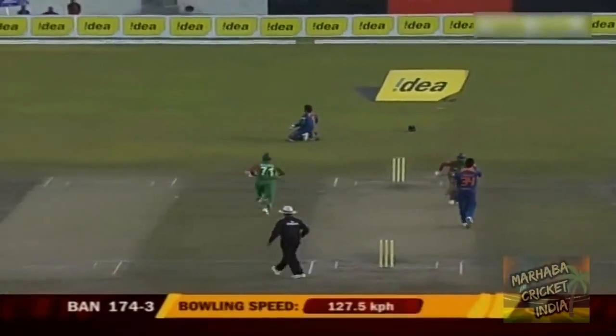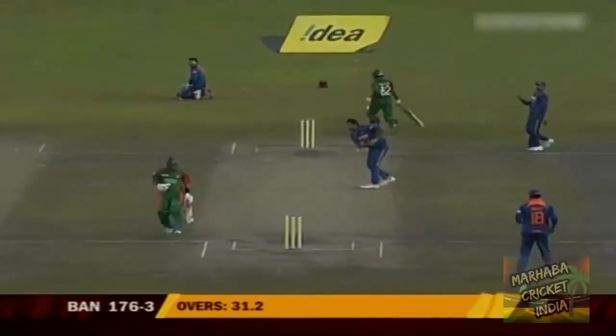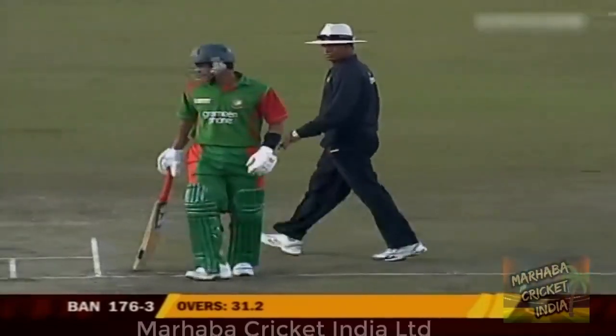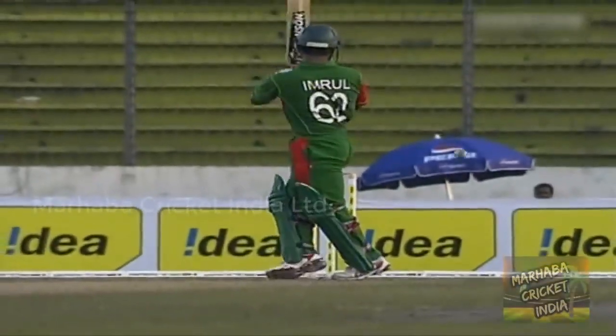Oh, that's gone past Dhoni. He got his gloves to it. We'll have to wait for the umpire's signal. Don't think there'll be a signal because he's got some glove on it. So, tough chance here for Dhoni. Yes, with the angle, just got the glove to it. Dhoni moved, got his outstretched hand to it, but just didn't stick.